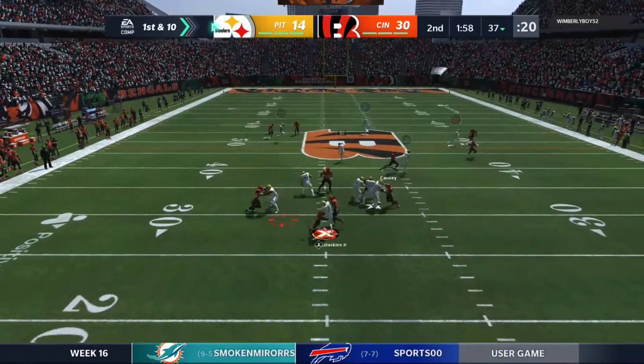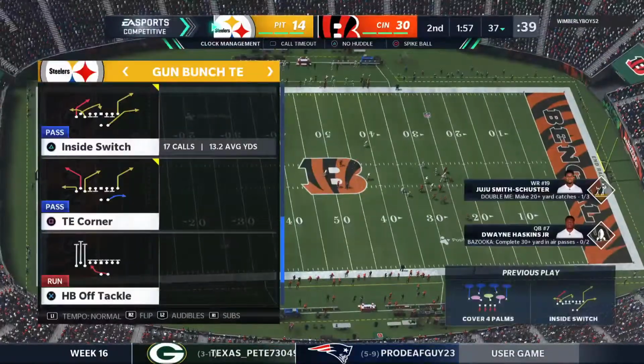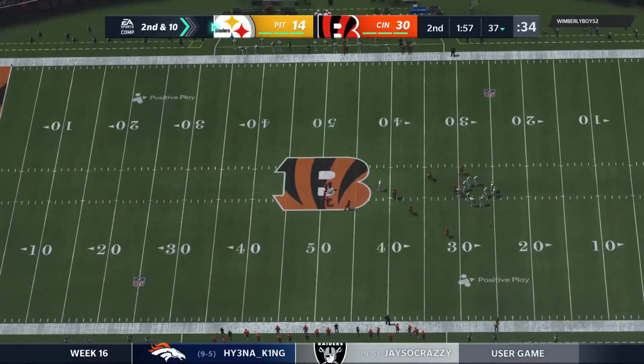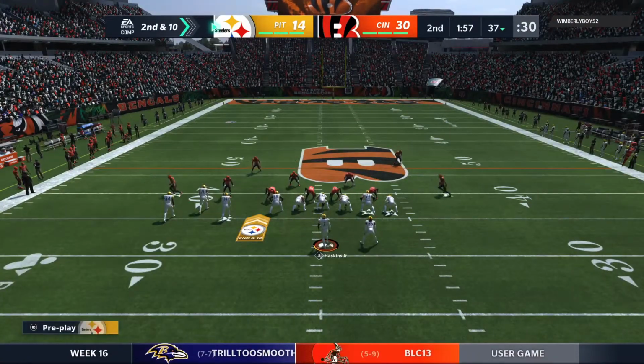On first down, it's Haskins. And he'll be hit as he releases it, and that'll fall incomplete. I think he's got to be careful not to force anything into coverage right there. There weren't really any throwing lanes, but the best part for him, he's got second and third down to fall back on.